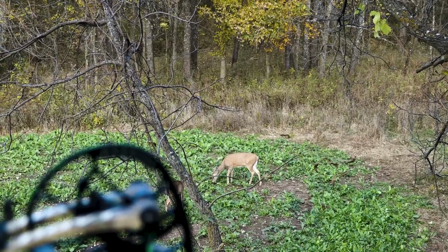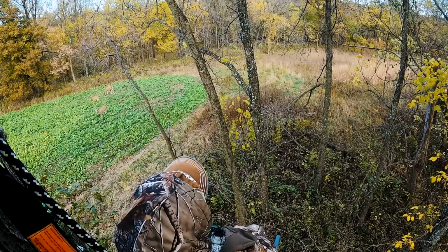You see this doe standing here looking, don't you? Another one coming up on the creek.